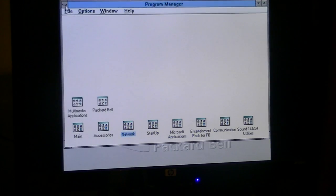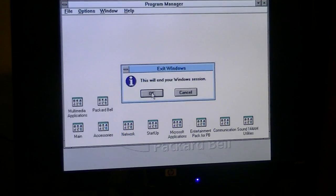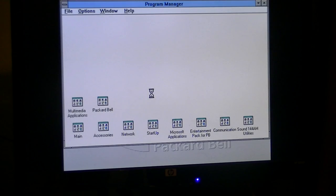Let's go ahead and call it a day on here. Take the disk out of the drive. We'll put this computer back up and forget I had the TuneLand disc stuck in here.